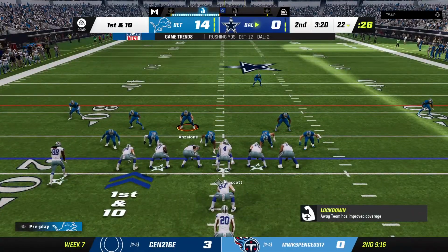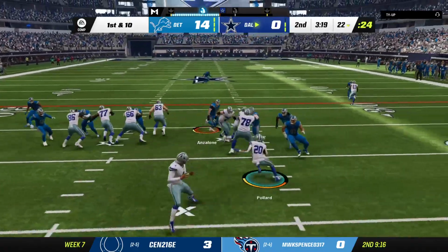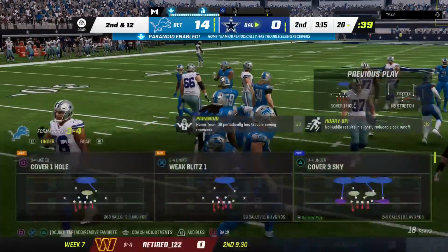About set for this next drive by the Cowboys offense, and it's been a miserable start for them offensively. Obviously, 2 drives, 2 interceptions. And this is where you have to know your quarterback and know how you actually have to reach him. Do you do it with a little bit of humor?